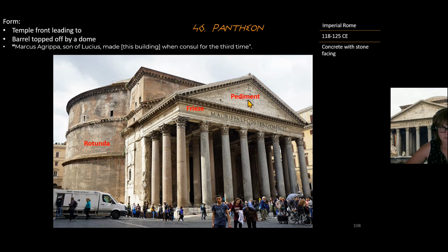On the frieze here, just below the pediment, is in Latin, a translation would be: Marcus Agrippa, son of Lucius, made this building when consul for the third time. Consul is like head of the Senate, another name really for emperor. So Marcus Agrippa made it initially. The backside of it burned down, and so it was rebuilt by Trajan.